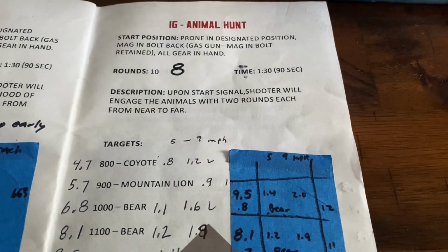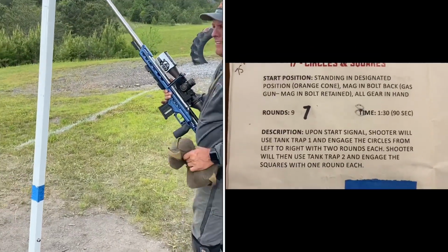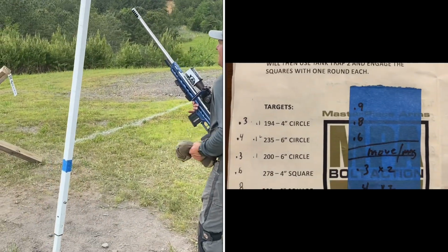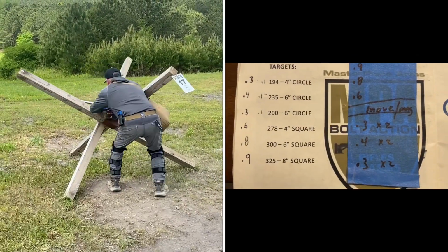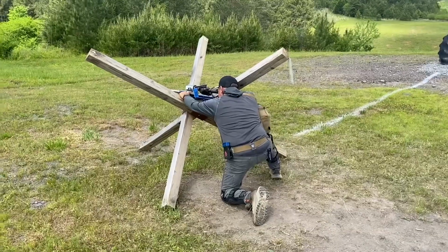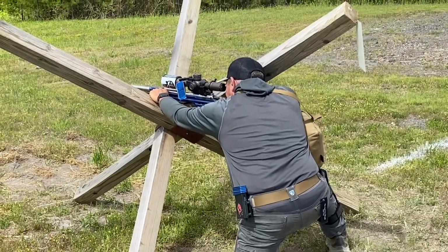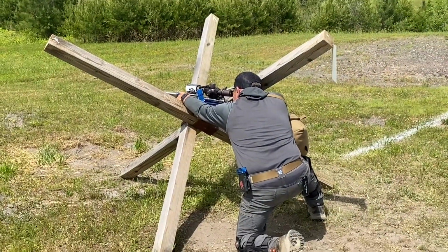I'll take it. All right, we're looking at stage 17, circles and squares. Description says, upon start signal, shooter will use tank trap 1 to engage the circles from left to right with 2 rounds each. Then shooter will then use tank trap 2 and engage the squares with 1 round each. One thing they did do is made it so you had to change magazines when you move from tank trap to tank trap.